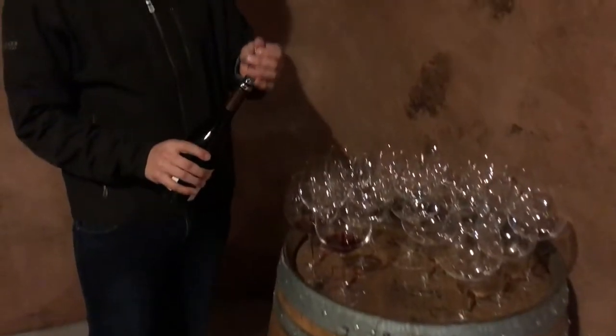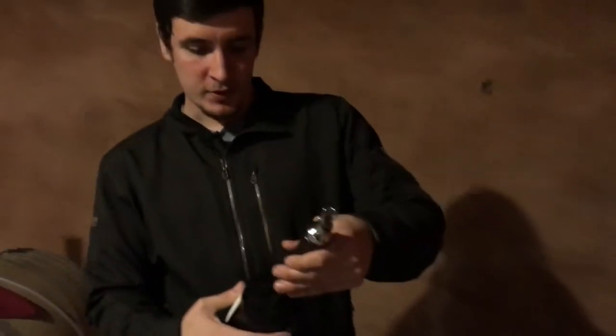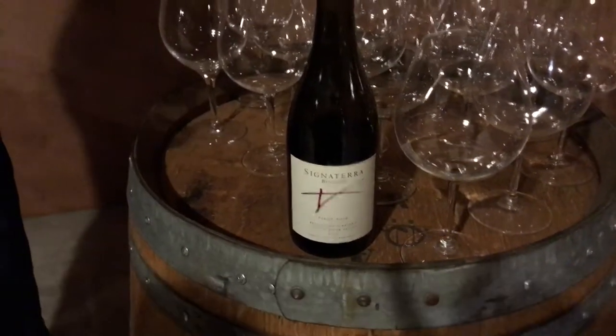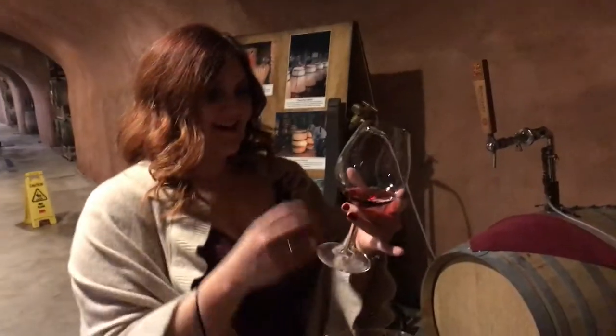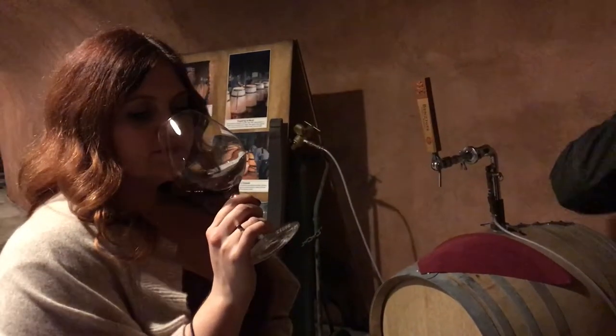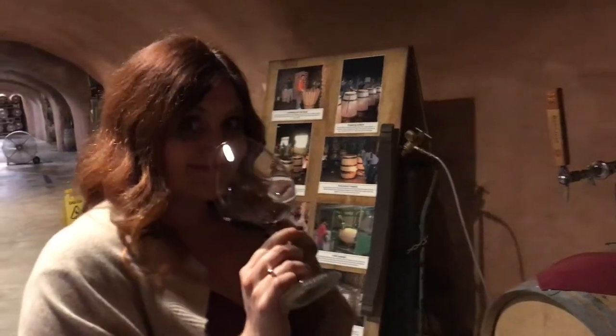What are we drinking? The 2014 Bella Luna Pinot Noir from the Sonoma Coast AVA. It's so loud in here. Yeah, those fans are a little noisy right now. I love this glass. This is a burgundy glass, typically used for a Pinot. It gives it a lot of room to breathe, which is nice.